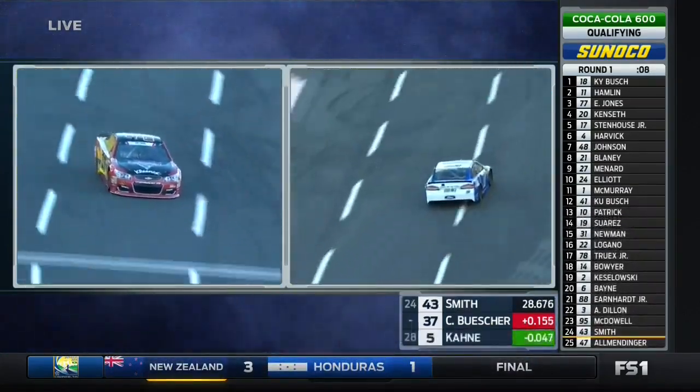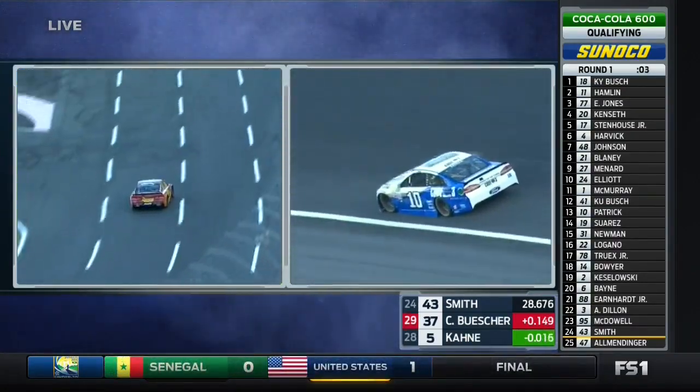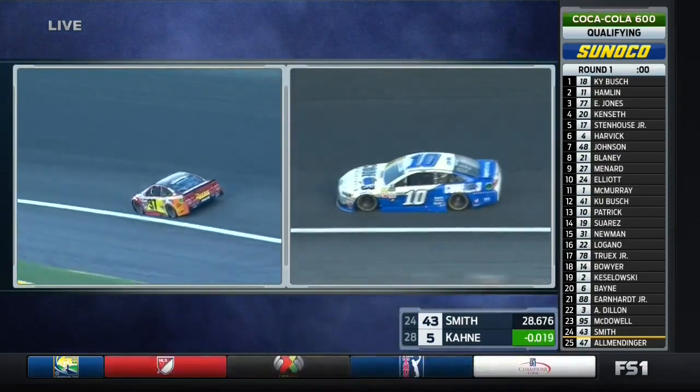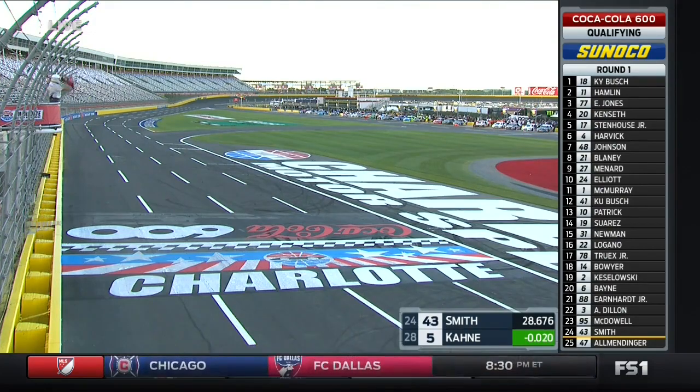A.J. Allmendinger coming. Danica bumped up to 10. Danica Patrick to 13th. Finished 11th over here last October, so she does get around this place pretty good, and that car was good today. Allmendinger is bumped.